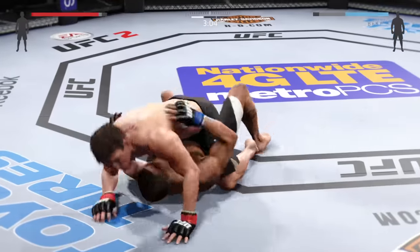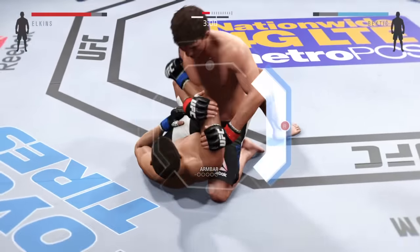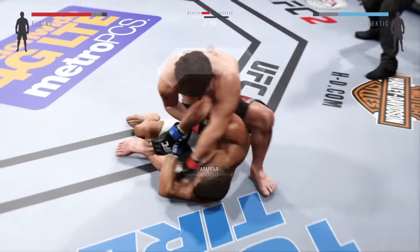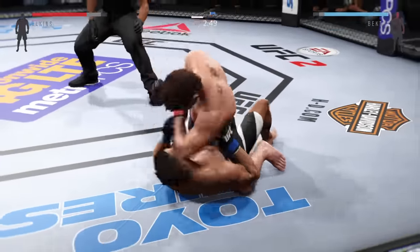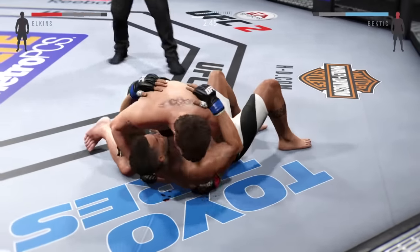Just over 3 now. He's setting up the arm bar. He's got the arm here. Now he's going to throw his leg over. And he got it out. Paired with the right hand. Big vicious elbow lands to the head. Beautiful body shot there, too.